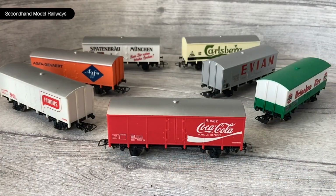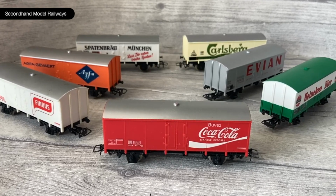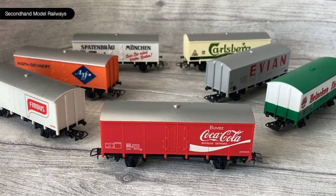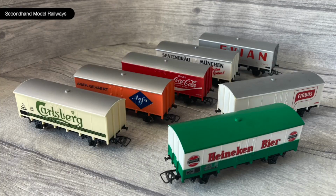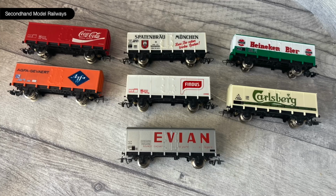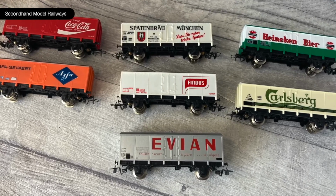So here are all the wagons out of their boxes, and each one has an interesting design on it. They're all the same model, it's just the printing and the colours that are different. So this could make an interesting train behind a locomotive, but there are some limitations here. I don't think any of these wagons are prototypical, and also they're not highly detailed either. So if you're serious about model railways, I don't think these are the wagons for you.